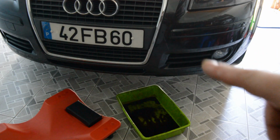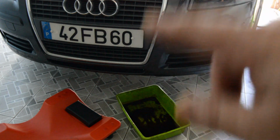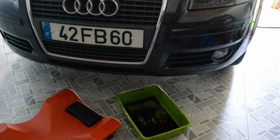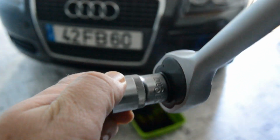So guys, I already jacked up the car. Now it's time to go under the car to remove the old oil. All you need is a 19 socket. Let me see if I can focus. Yes, 19. And let's go, guys.